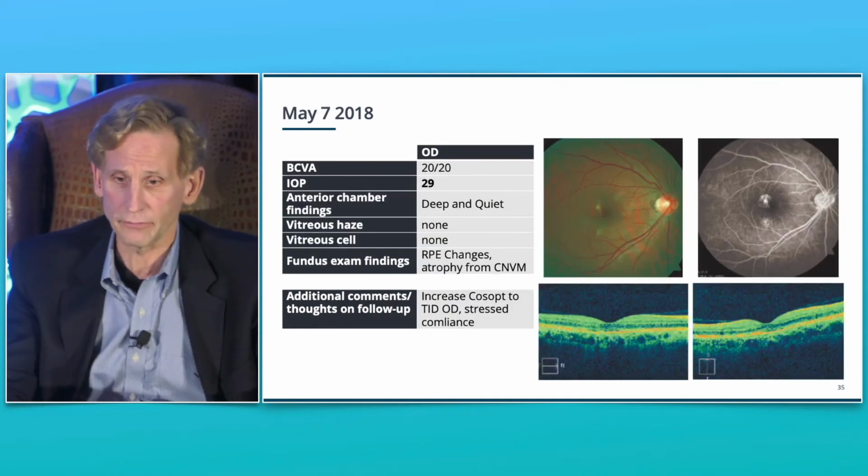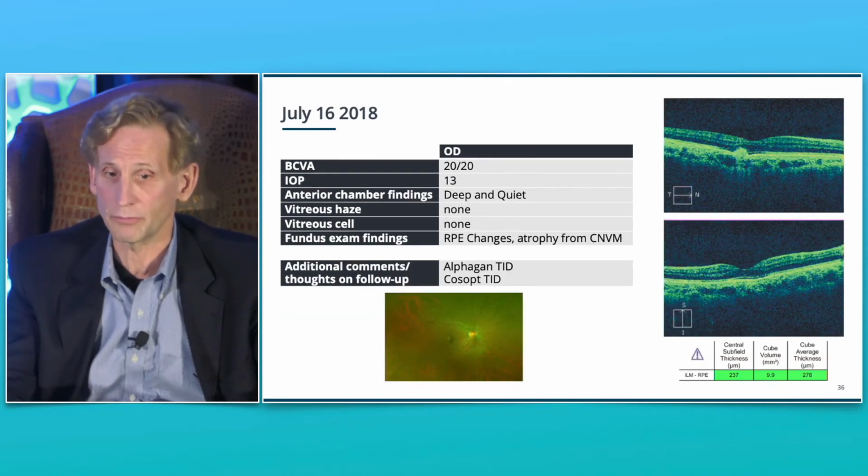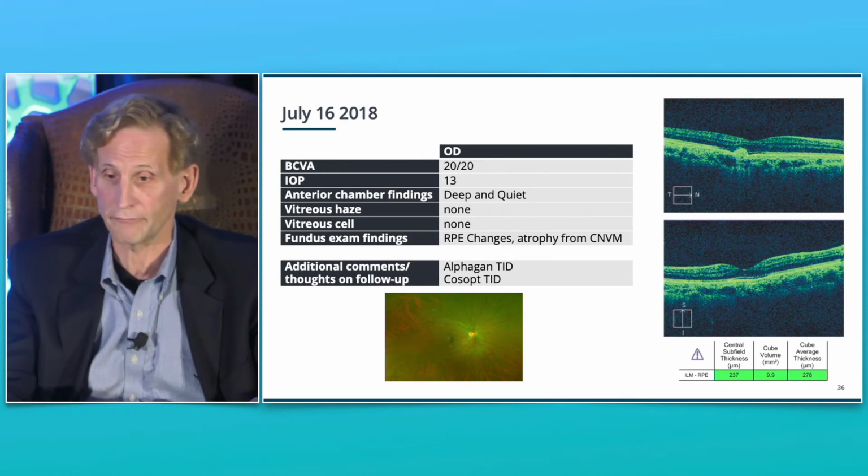She comes back, she's 20/20, we're still at high pressure, so again, I stress compliance, and we try to get her even to 3 times a day to control the pressure. Finally, if we get the pressure under control, the lesion looks a lot better. We got 20/20. We really have given her 3 medicines, so she's a pretty hard to control person, but the steroids are obviously doing her good. She's much less symptomatic.